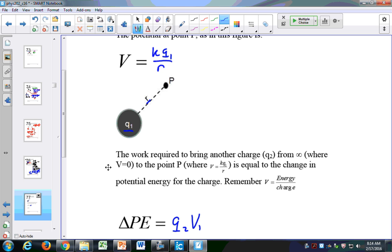Imagine I have a charge, a positive charge, way over here. What is the potential at this point due to that charge Q1? At this point, I'm way over here at a really far distance away from Q1. What is my potential due to Q1? It's 0 because R goes really, really big, V goes really, really small. It approaches 0. And then as I bring this charge in, it begins to move in this potential field.